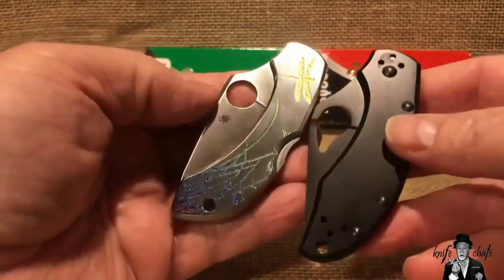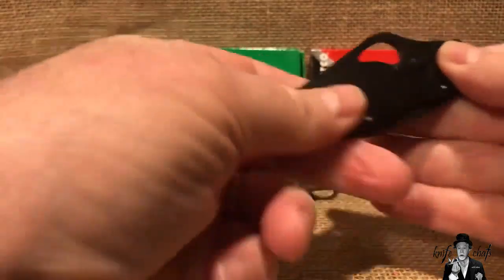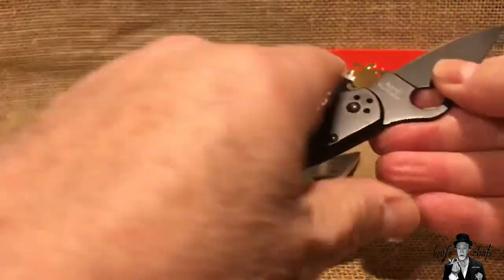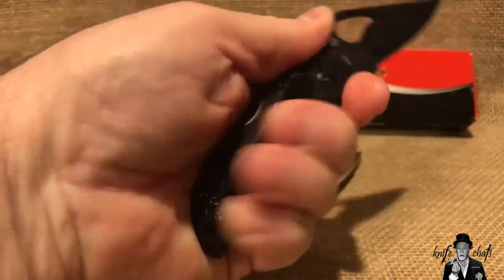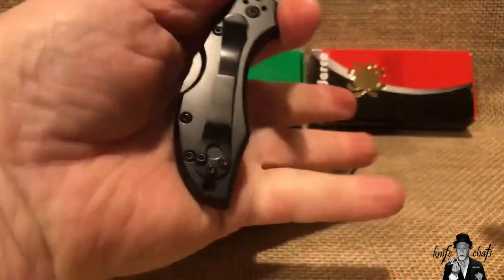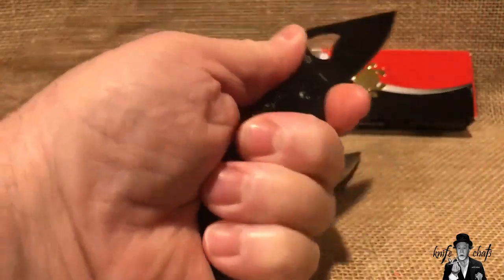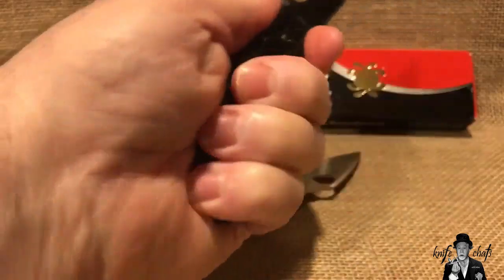You also notice the shape of the handle, and I tell you what, some people, when they feel the handle of the Byrd, they're going to say, that feels better in my hand, and I want the Byrd. Notice how your pinky hits back there. You got the little bump there for your finger groove. Two middle fingers go right in the middle, and then you got the finger choil up front. Not a bad grip at all.